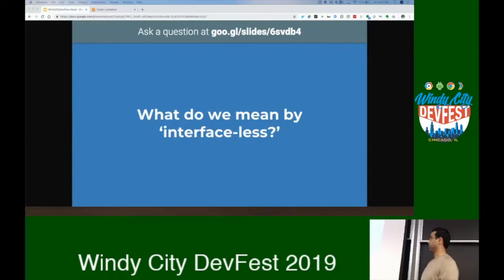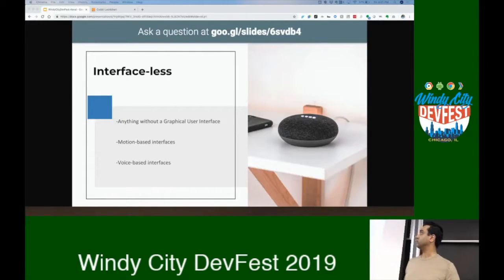So the first question is basically, what do we mean by interfaceless? It's really a multifaceted way of communicating with the user. We have our traditional interfaces that are web-based or mobile-based. What we're doing on this type of device is working with interfaces that don't have a screen. So rather they may be motion sensors, like home security systems or tools like that, or voice-based interfaces, so things like the Google Home that's displayed here, or CarPlay and things like that.